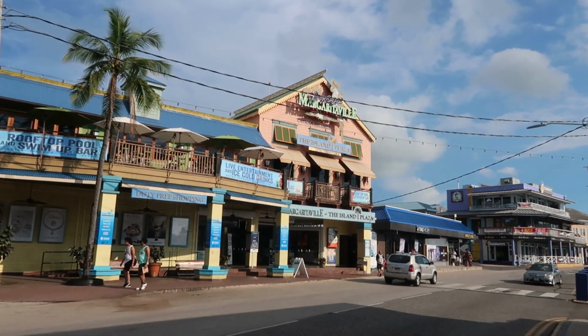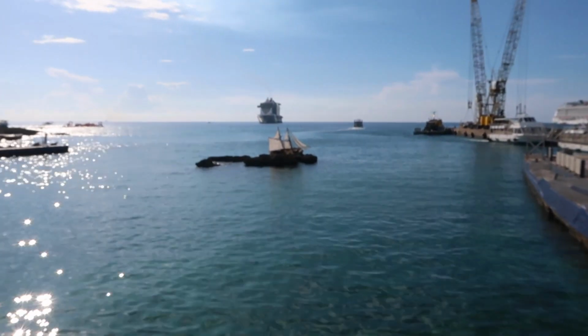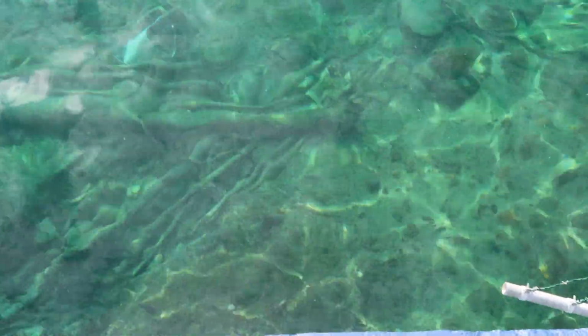Well, there's your free space on your Caribbean Island bingo card. Margaritaville, here in Grand Cayman. I like this little ship that they've made run aground on this little set of rocks out here in the harbor. I also like the exceedingly clear water. You can see the fish. Even on the camera, you guys can see them swimming around down there. Like I said earlier, Grand Cayman's known for its clear water.